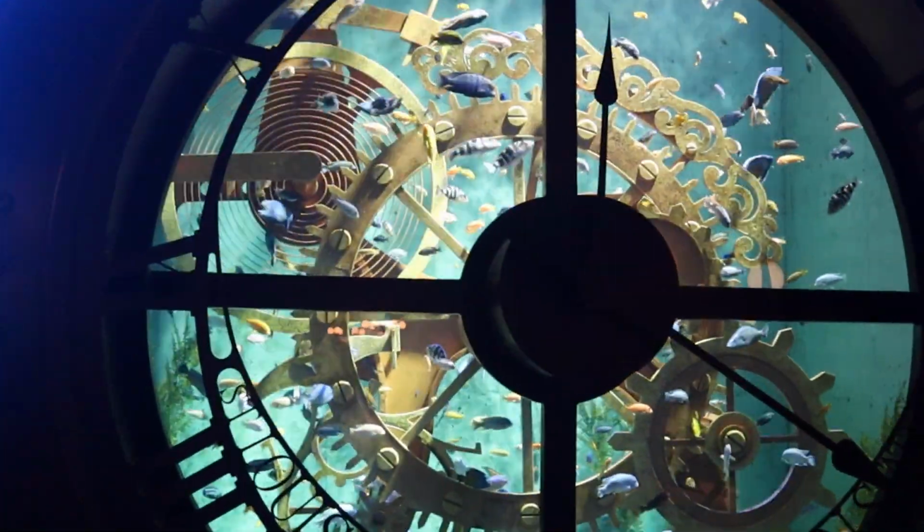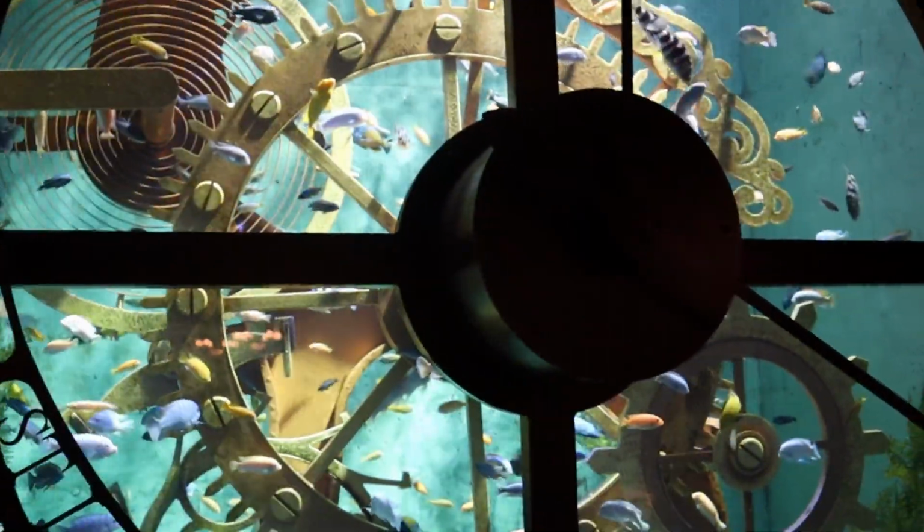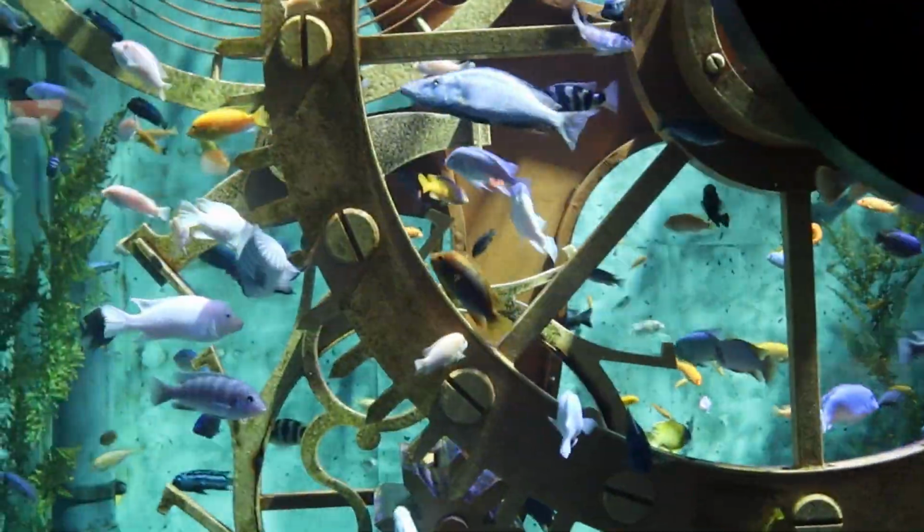Wow, check out this wheel. It's full of gears and full of fish.